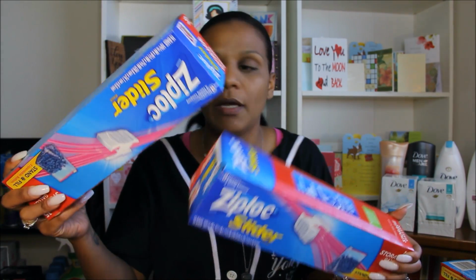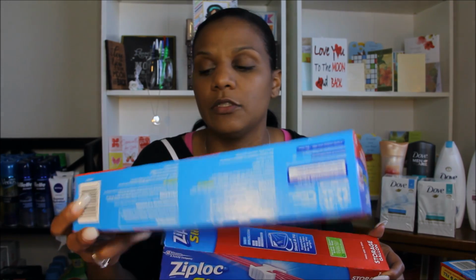And then again, I added 4 more Ziploc bags. So this time I decided to get the bigger one, the storage gallons. So I picked up 4 of these. Same deal. Now, the only thing with this is I did not have another printable coupon.